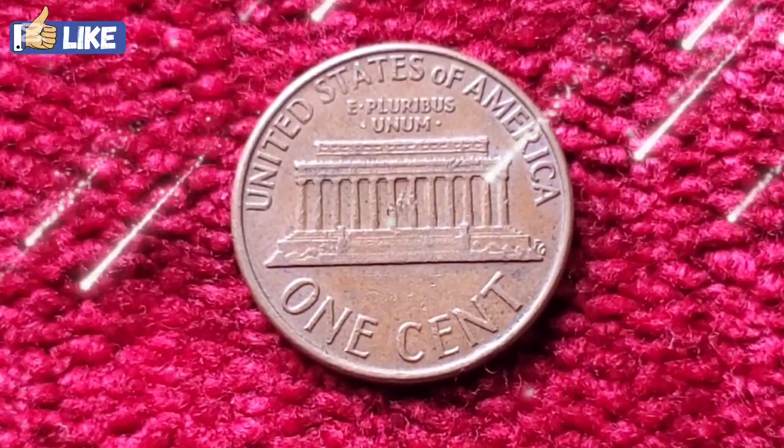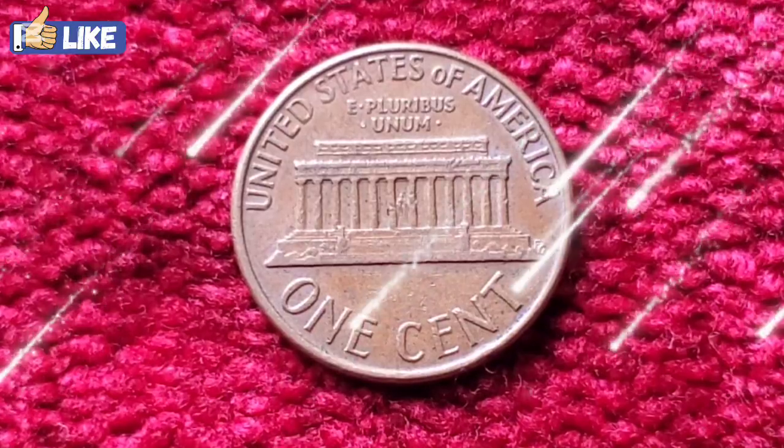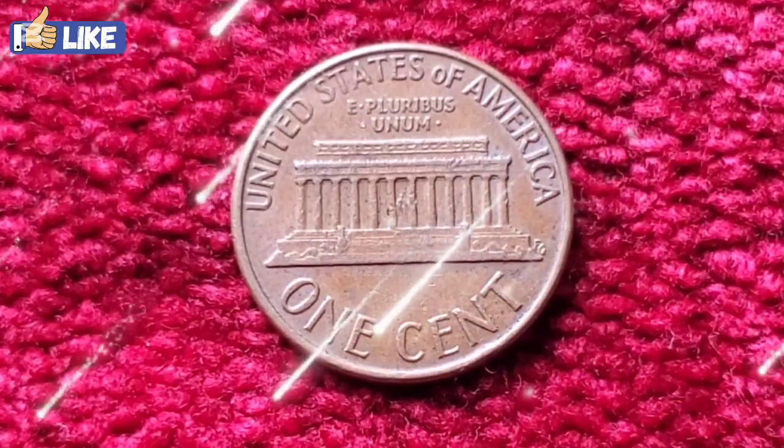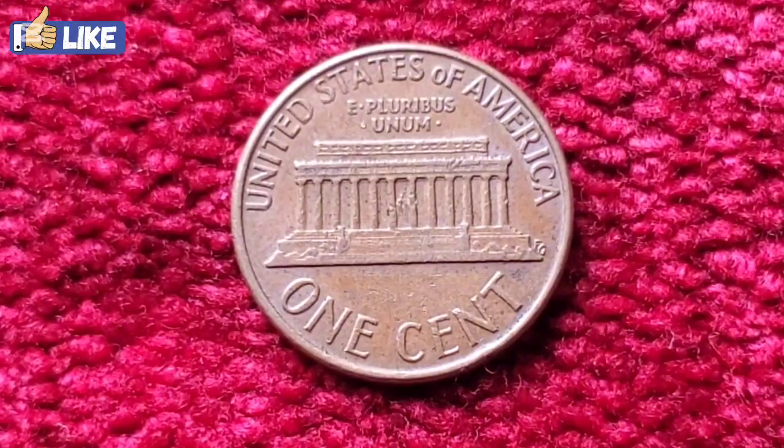Grading and condition. Coins are graded on a scale from 1 to 70, with higher numbers indicating better condition. Uncirculated coins, those with a grade of 60 or higher, are generally more valuable than circulated ones. The presence of luster, sharpness of the strike, and lack of wear are key indicators of a coin's grade.